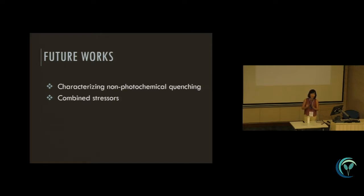From what we see in common, one thing at least is this non-photochemical quenching that keeps on popping up in all the studies. And since it's also the first line of defense, I am really highly attracted by it. So an ongoing work is going to be about characterizing non-photochemical quenching and its components. It's very nerdy, I know, but I like it. So you may have to take it two years after this in the presentation.